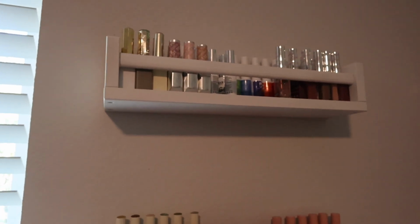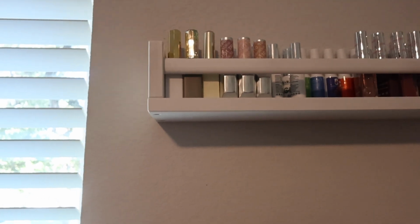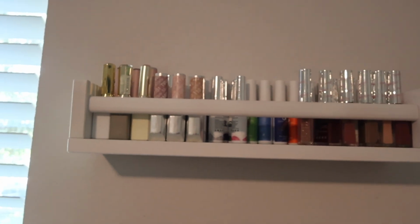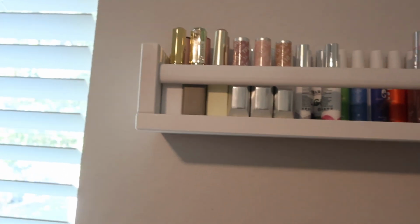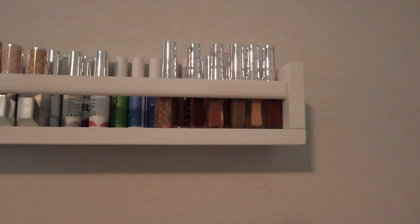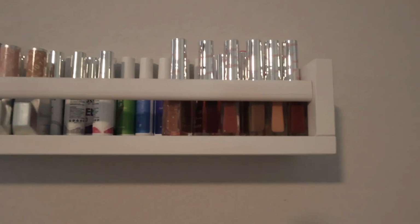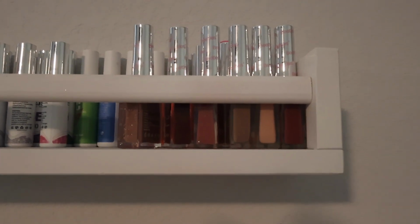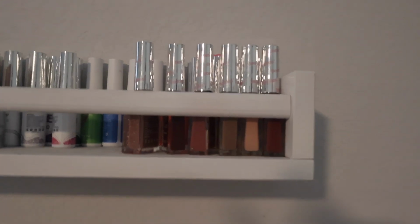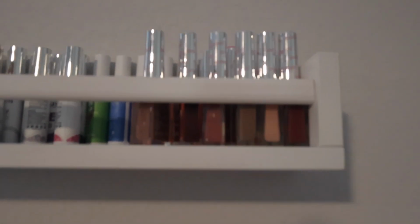Yeah, up at the top, we have some liner gels in the back, which I might be letting go as well. I don't really reach for those very much. Some Melody Susie and some glitter gels. Those are some Beetles polishes right there that are regular polish, and I don't use them, so I think I'm gonna find a neighbor that might want them.